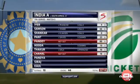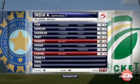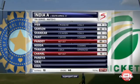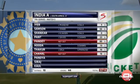As we look at the India A scorecard, the standout score there, Manish Pandey. He's come in at a crucial stage during this game when someone had to grab the bull by the horns, and he's on 80 from only 75 deliveries. But also a very good contribution by Sanju Samson, who managed to get 66 from 89 deliveries.